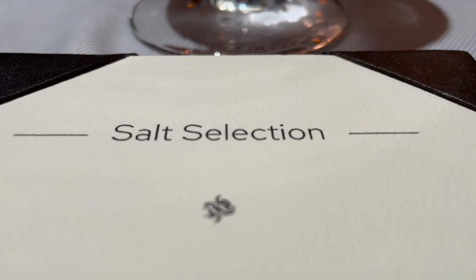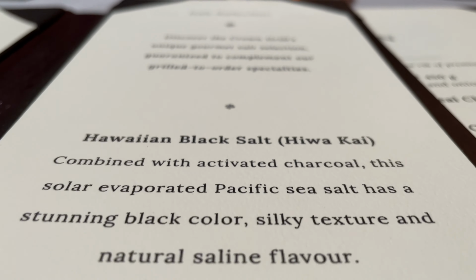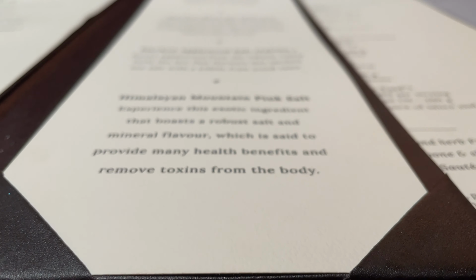The menu was exactly as you'd expect from a steakhouse. They even had a salt menu. And they gave us this bread. Oh, let me bring this up for you here. Some garlic bread. Oh my gosh, that smells so good. Right under my nose, that smells so lovely.